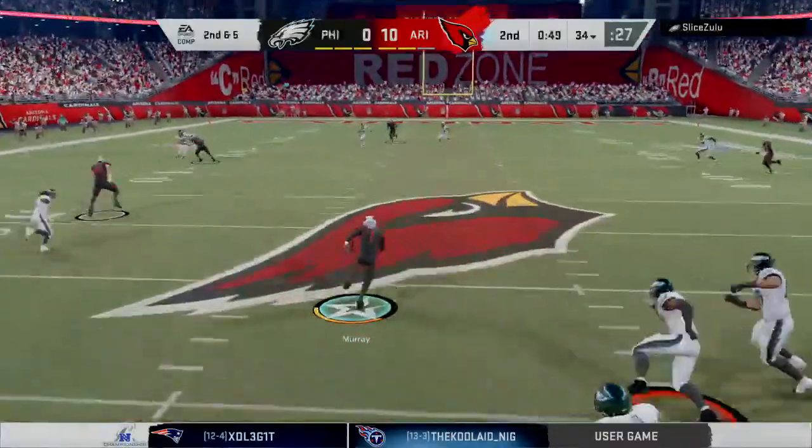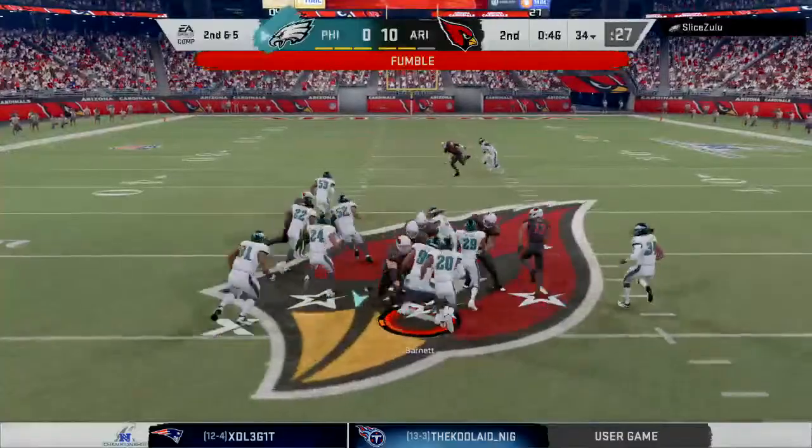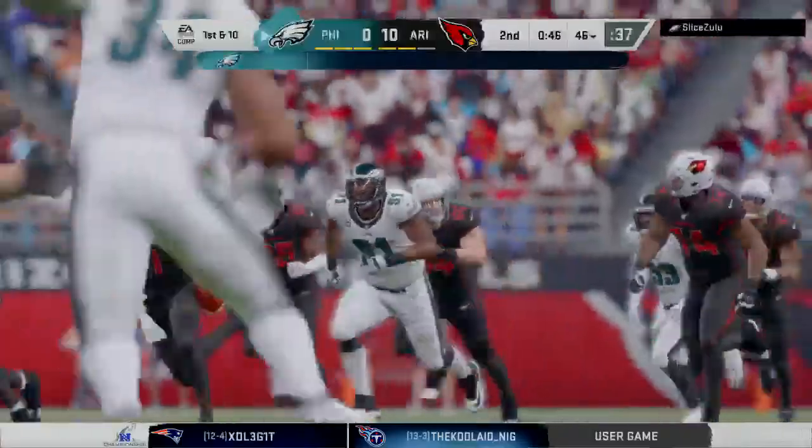Eluding the pressure right. He'll run it. And now look at this. Big gain, but a fumble. And it's picked up by the Eagles. And they will set up shop at their own 46-yard line.